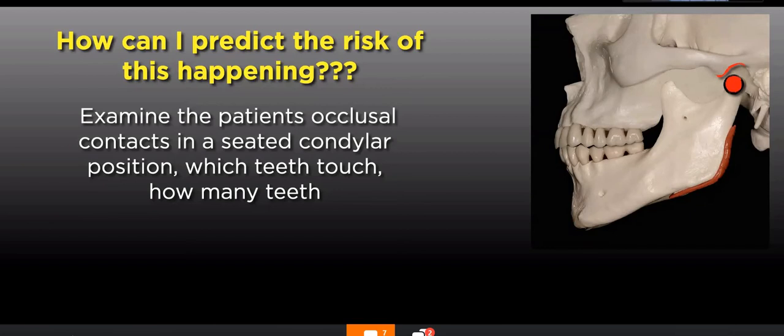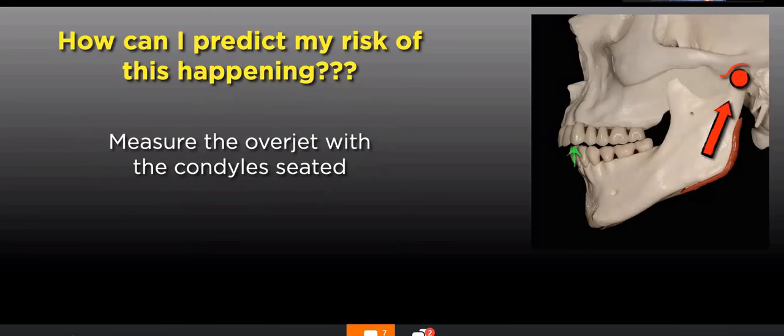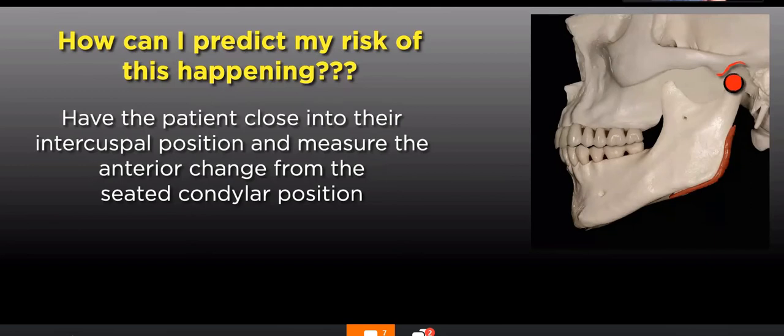So if you learn to use a Lucia jig, or I prefer a leaf gauge, it will help you seat the condyle and then dial it down until the posterior teeth touch with the condyle seated. And now you'll measure the overjet between the upper and lower central when they come seated and the patient's touching the posterior interference. And now ask them to bite into their MIP and remeasure the overjet.